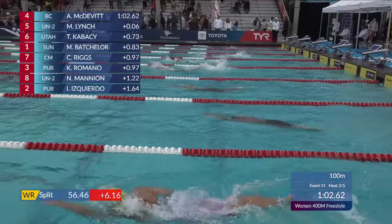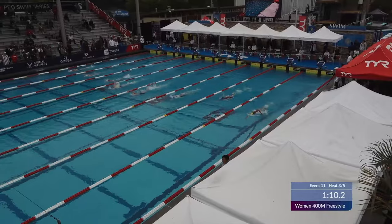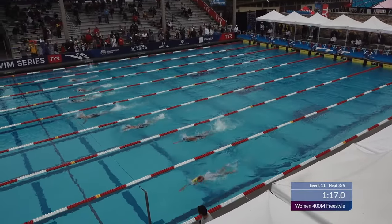Alexa McDevitt leads the way ahead of Megan Lynch. They both turn at 1:02.6, 1:02.62 for McDevitt, and Lynch at 1:02.68. Third right now is Taylor Kabasi in lane number 6 from Utah, 1:03.35.